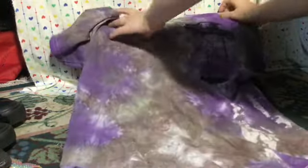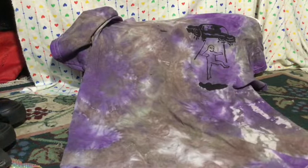So with this tie-dye shirt, now, the tie-dye is a little, like, muddy, kind of, but I don't really mind it, especially since it's a present from one of my friends, so I don't care. And that's a medium, and this is a small.